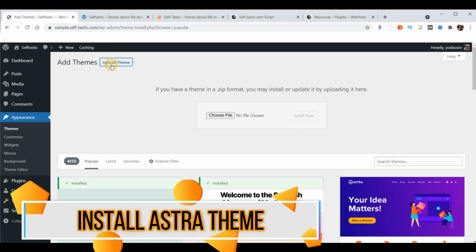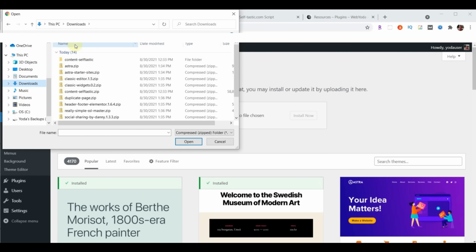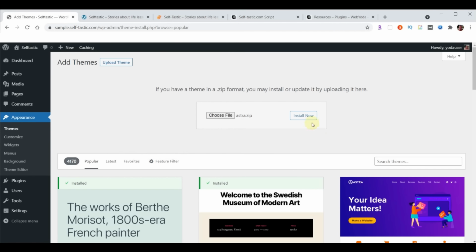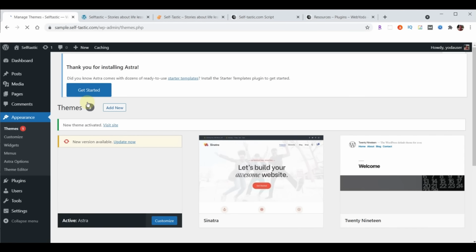Now we can choose Upload Theme. And now we're going to choose a file. And you want to go to your Downloads folder. Then we're going to select Astra.zip. That's our theme. We'll choose Open. Install now. And once it's installed, we need to activate it. And it's that little link right there. And that activates our theme.